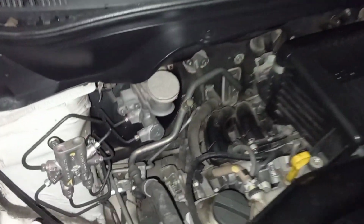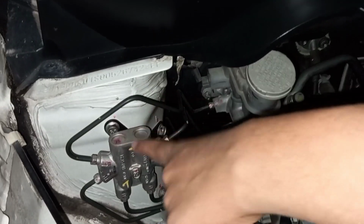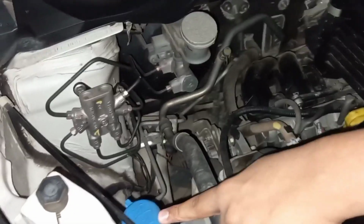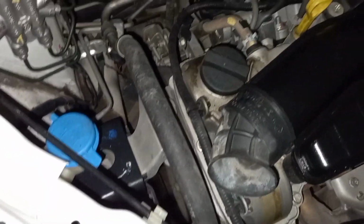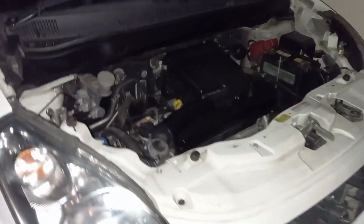And this is the ABS sensor. Maruti Suzuki has left it open because this was one of the first cars to get ABS in their lineup. And this is where you fill up the windscreen washer fluid. And that's all. This is a pretty basic engine bay. You don't get cool stuff.